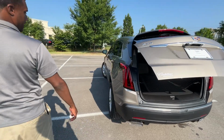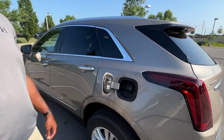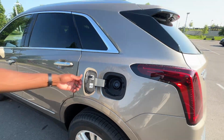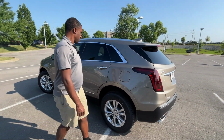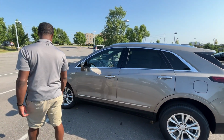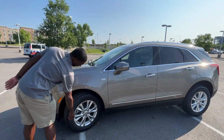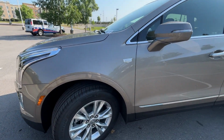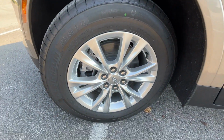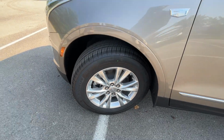And as we come around to the side here, just gonna take a quick look at the fuel filler. That's where you put the gas. And then we get passive keyless entry on all 4 doors. And then down here, we have these 18-inch aluminum wheels, which I always like to go with the bigger 20-inch LPOs on the XT5s, but they're decent.